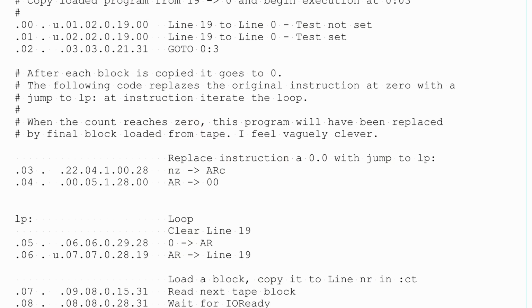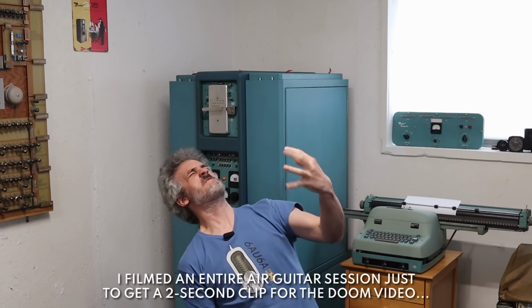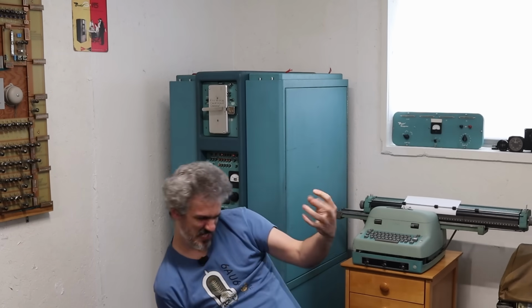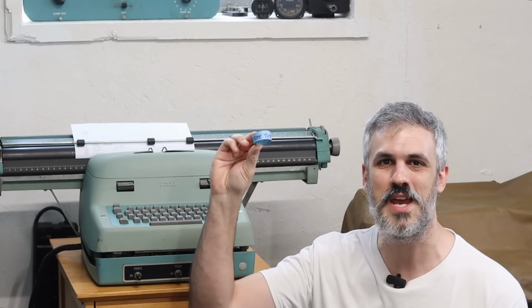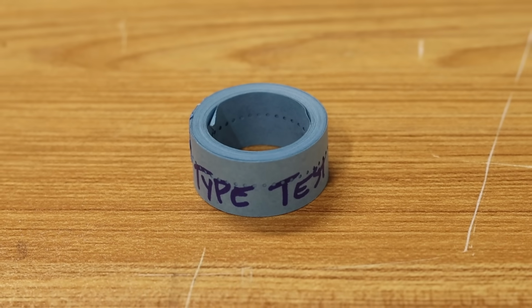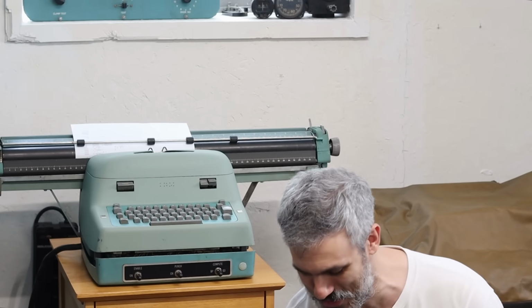So I got in touch with our good friend Bill, who wrote Doom for the G-15, which played beautifully well. And he wrote this little test routine right here, which is a typewriter test routine. This should test everything the typewriter is capable of. And this highlighted a lot of problems.